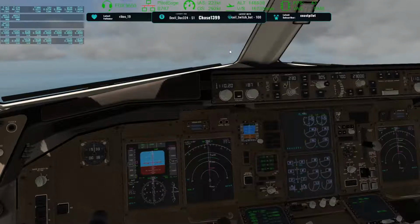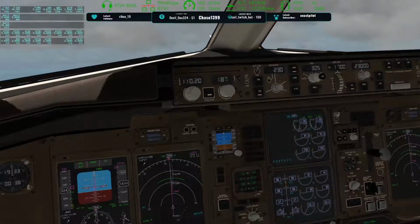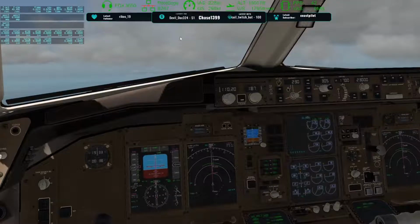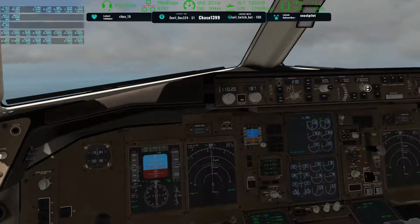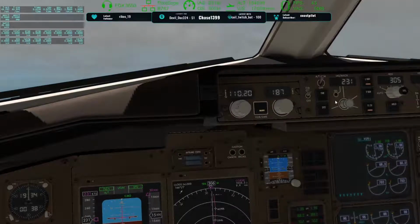Salt Lake City Center, FedEx 3650, leaving 14,700, climbing via the Seagull 1, restricted to 230 knots till Corver. FedEx 3650, correction, Salt Lake City Center, climb and maintain flight level 300. Climb and maintain flight level 300, FedEx 3650. Alright, I'm just going to do flight level change.